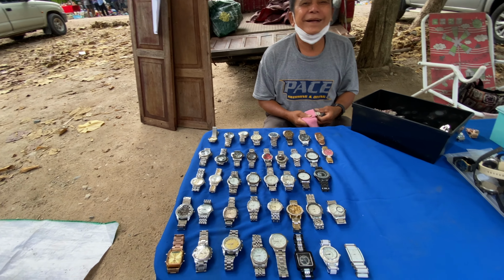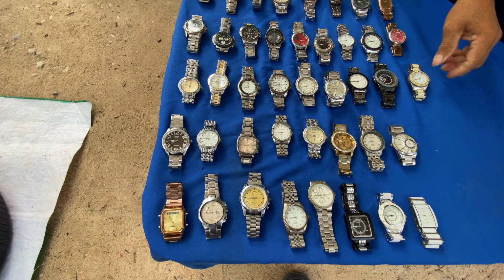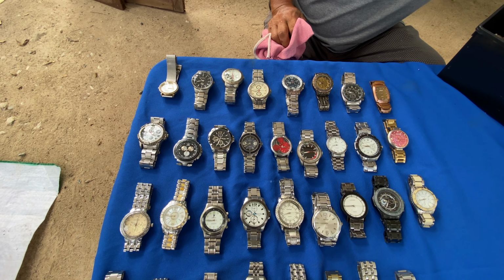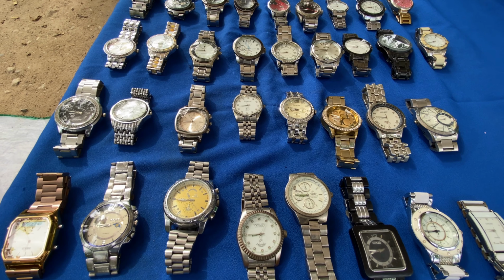Wow. Well, I can assure you, all of these are saying the same time. They're all working. They're all saying 8:45, and indeed it is 8:45. Wow. 100 baht each. How about that? Good Lord.